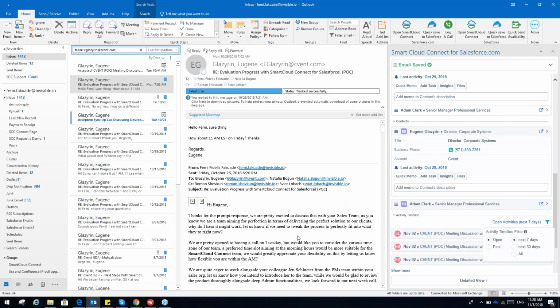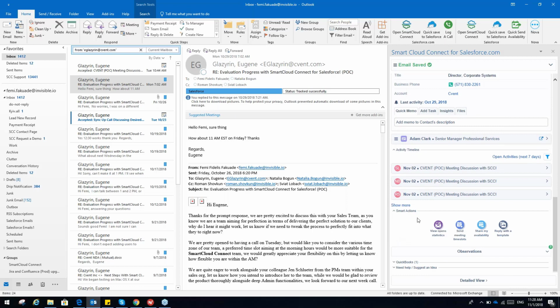Right. So again, you don't have to go to Salesforce to see what open activity you have. Yeah. You see it right in your inbox, in your SmartCloud add-in. So if you open the task to follow up, you will remember, oh, I have to send this guy an email. So you will go ahead and send the email, because you will see a reminder in the sidebar in the open activities.